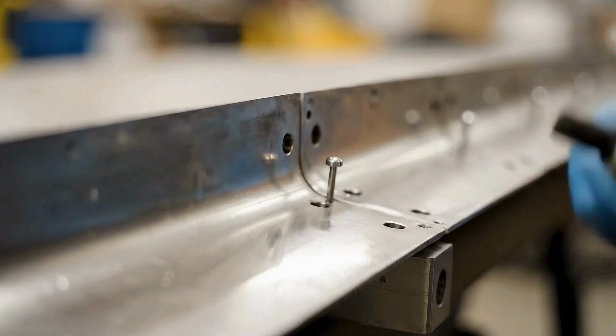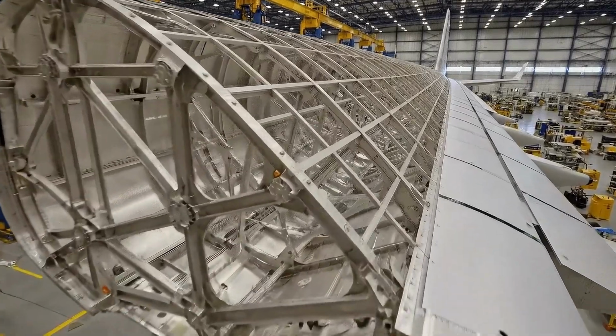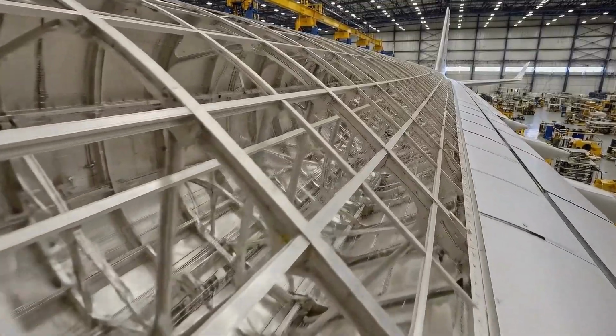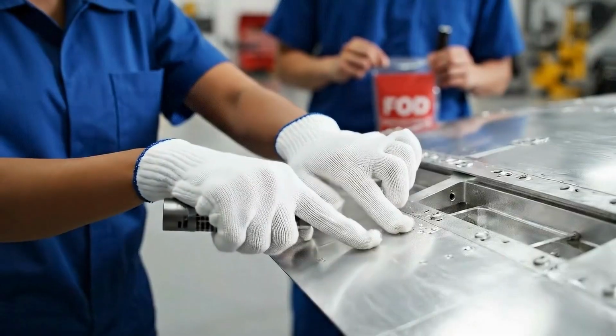Skilled technicians meticulously install each wing rib, building the internal framework piece by piece. Step over there. Every rib must align perfectly, forming an incredibly strong internal lattice capable of supporting immense loads.